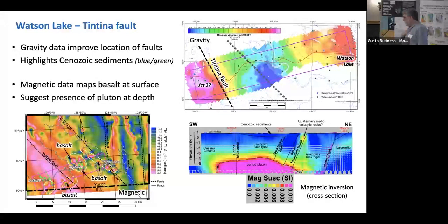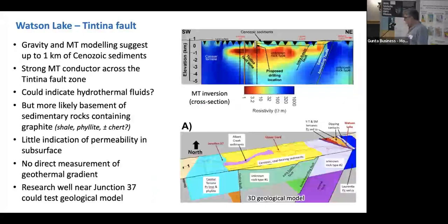The map in the upper right is the gravity data that we collected. Because there's no exposure here, where the Tintina fault was drawn was really a guess. It was a guesstimate done by squinting and trying, it probably goes through there. Now we have much better data. We know that the Tintina fault is almost at Junction 37, not in the middle of the blue as it was shown by this dashed line. So we're incrementally getting better information about the geology in the area.